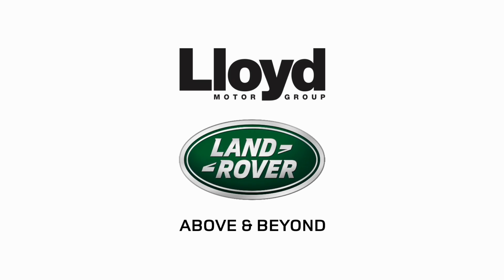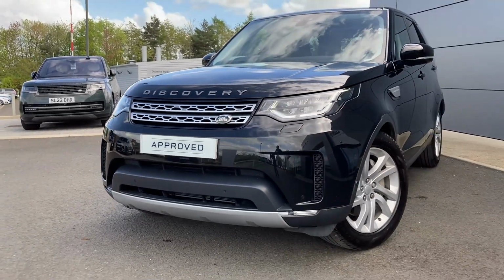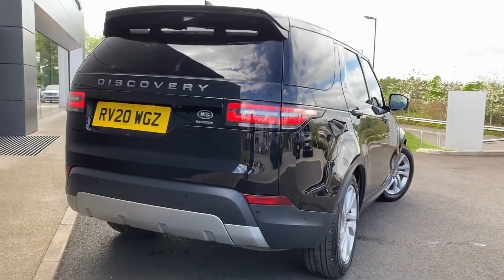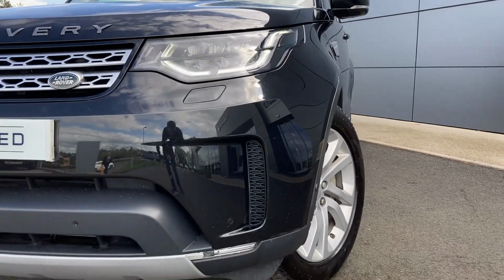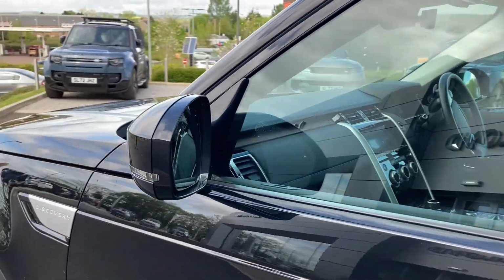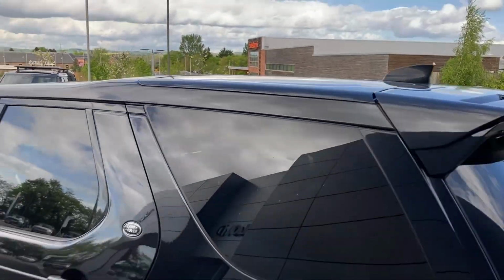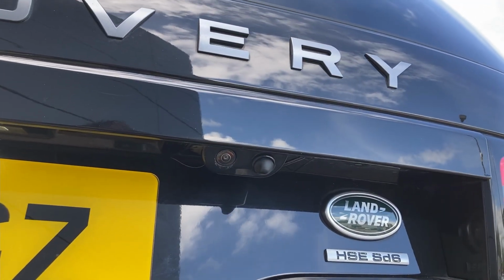Here at Lloyd Land Rover Kelso, we are pleased to present this Land Rover Discovery 3-litre SD6 HSE, finished in Santorini black metallic exterior paint, with 20-inch, 5-split spoke, silver alloy wheels. Some of the standout features on this car include automatic LED headlights, front fog lights, power folding heated door mirrors, keyless entry, fixed front and rear panoramic roofs, privacy glass, and on the tailgate we have the rear camera.